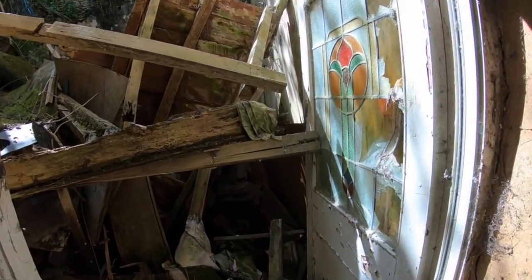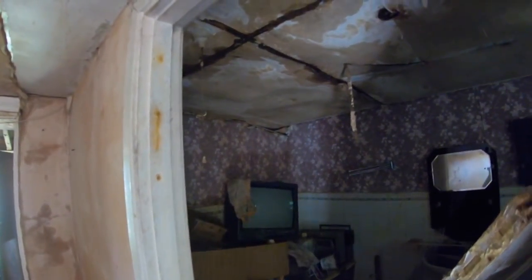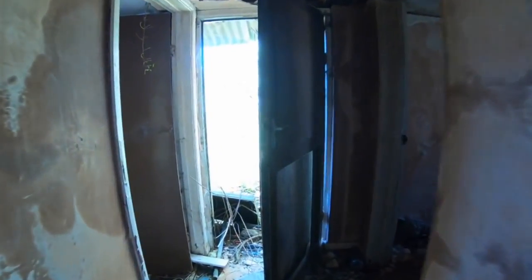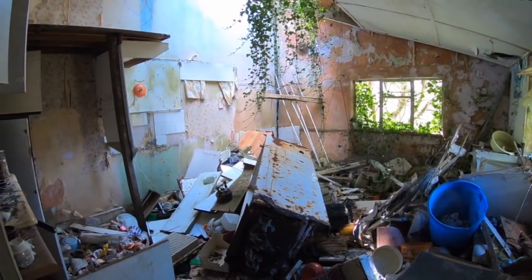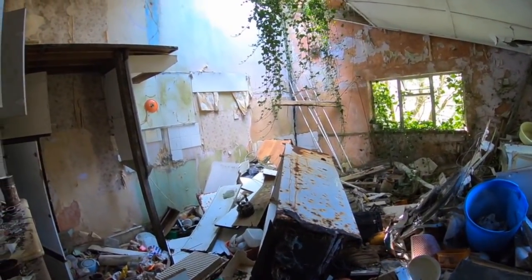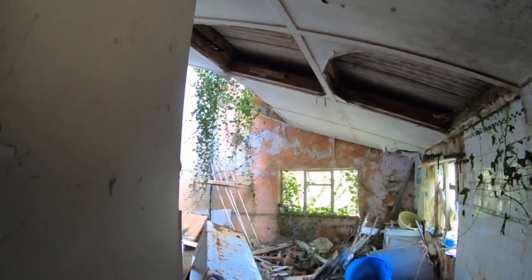Nice old stained glass door though. The way this house is just totally leaning, the way the roofs are just hanging down in here. Jeez. Proper hoarder's house, that's all I'm going to say it is. Kitchen at some point. So if you make it out there, the salt dispenser and pepper, etc. Still just laying flat there. That's pretty cool.